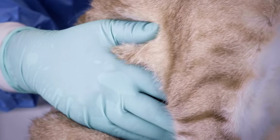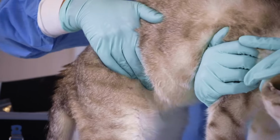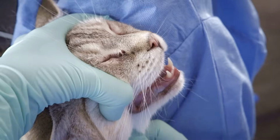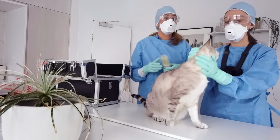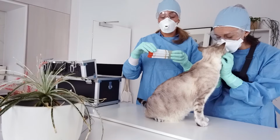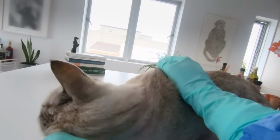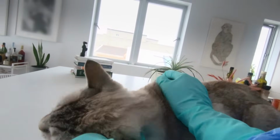Near Bondi, Kate is trying to find out if two much-loved cats are suffering from the deadly COVID-19 virus. So what we're going to do is take some pharyngeals, so some swabs from the back of the throat, and we're also going to take some from the inner part of the eye. We need quite a few swabs as a just in case.